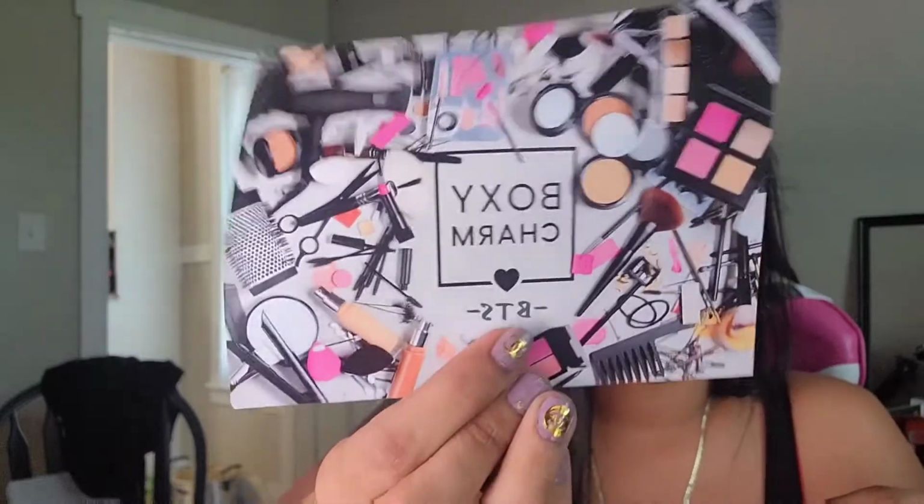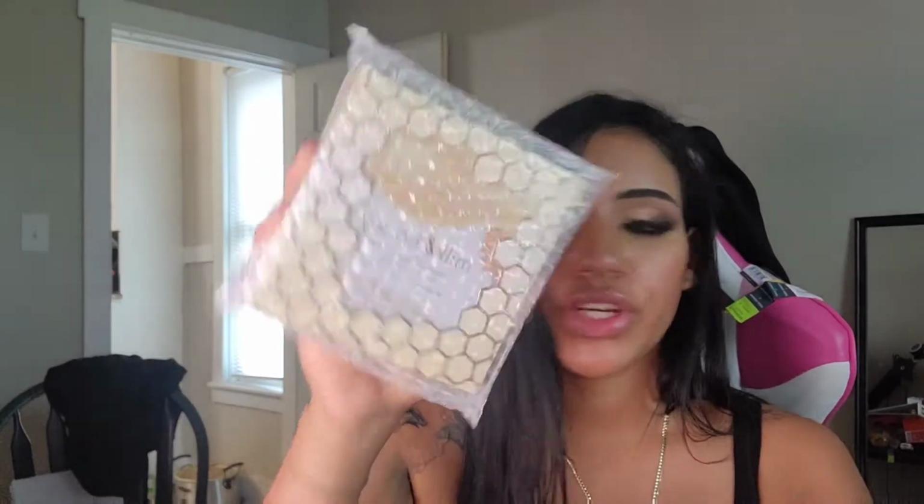Okay, so this is what she's looking like when I open her. The theme is BTS, which might be back to school or behind the scenes. As you can see, BTS and information about the products. Alright, so the first thing I have is a palette. This is the Milk and Honey highlighter palette from Beauty Bakery.